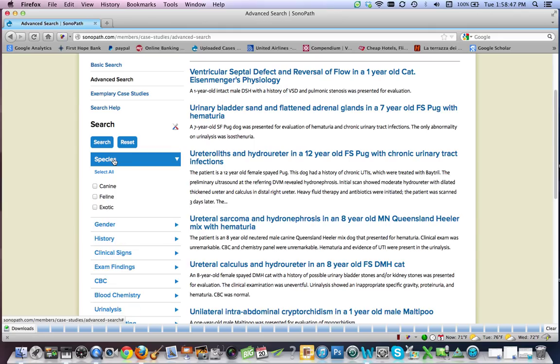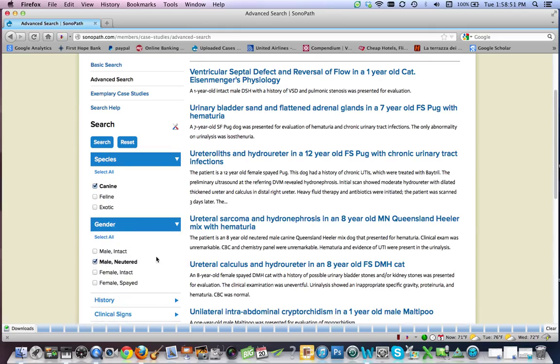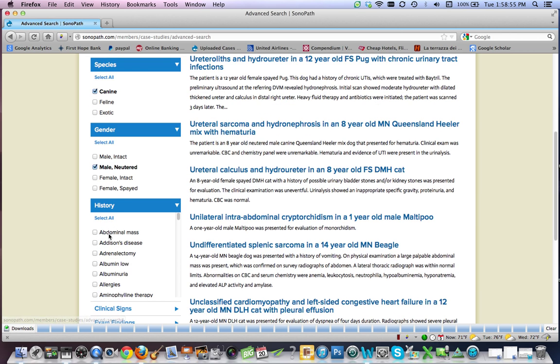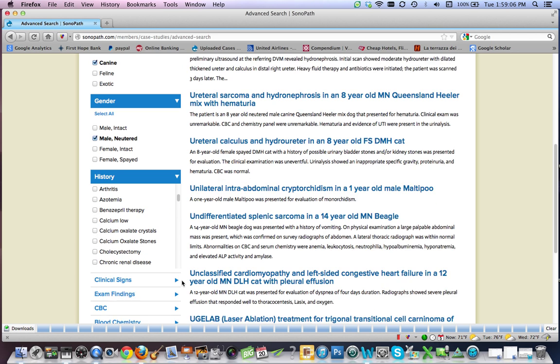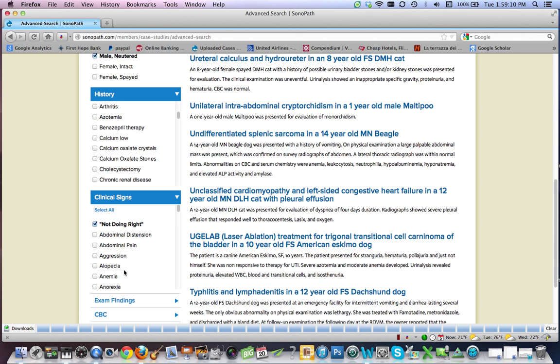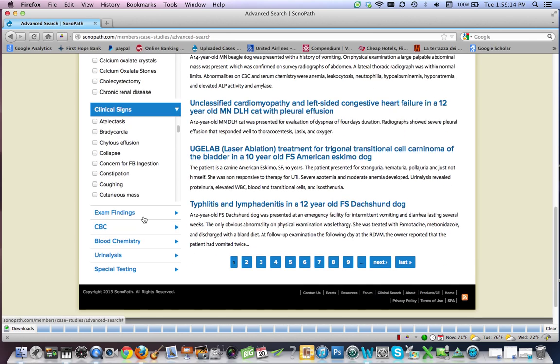So if you open up species, we have a dog, and let's say he's a neutered male, and you can have your technicians do this for you. Let's say you get a case, you don't know what's going on. Have your technician punch this in for you. Let's say he has a low albumin, for example. And you just put in the history as it comes down, and it's all alphabetized. Clinical signs, it's not doing right. He has abdominal pain, maybe he has anemia, maybe he has constipation, and it goes on and on and on.